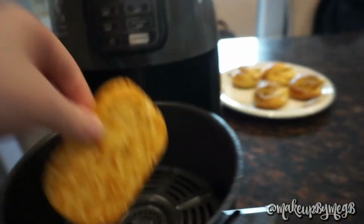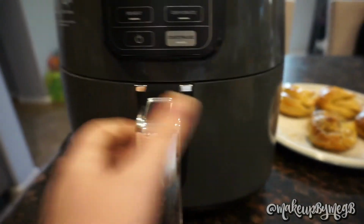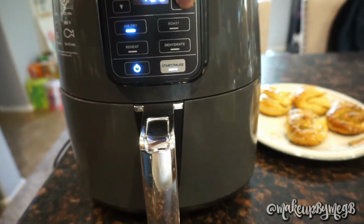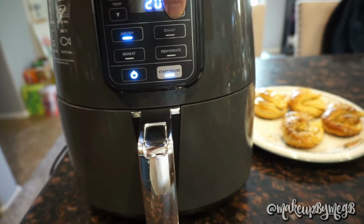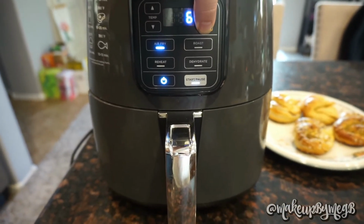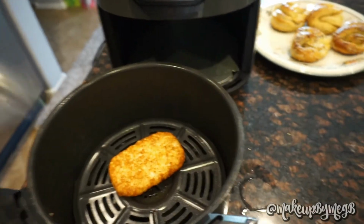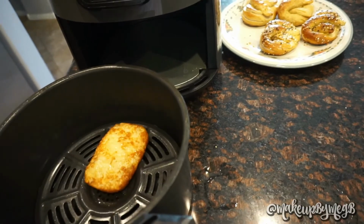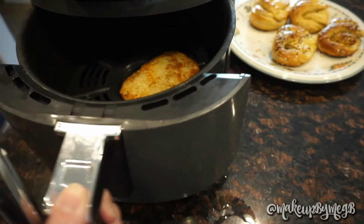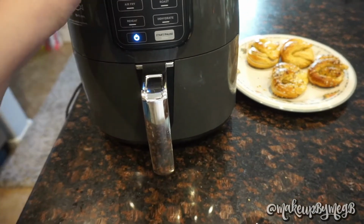These are the hash browns that I talked about in my Trader Joe's haul. I heard to cook these in the air fryer at 400 degrees Fahrenheit for 6 minutes, flip it, and then cook it again at 400 for another 6 minutes. I found that to be a little bit too much, so I do 400 degrees Fahrenheit for 5 minutes, flip it, and then I do it for another 5 minutes.